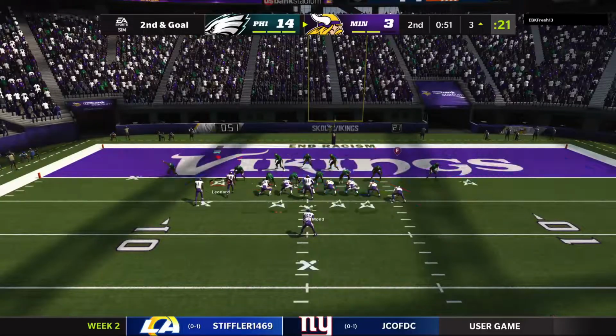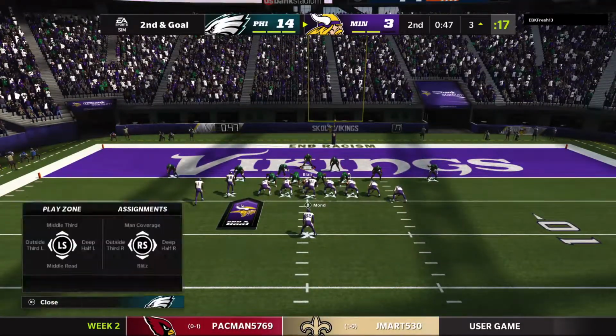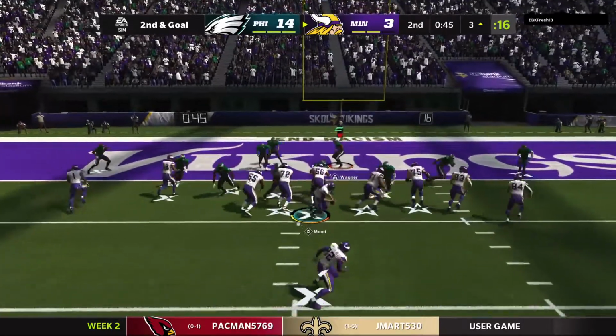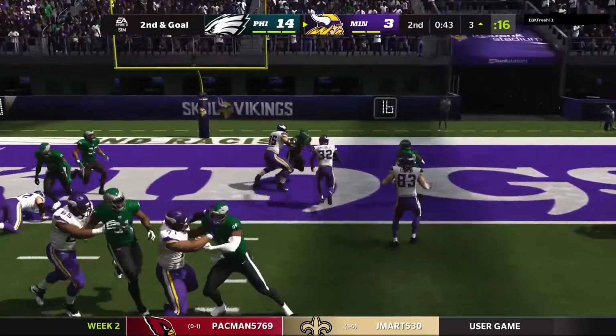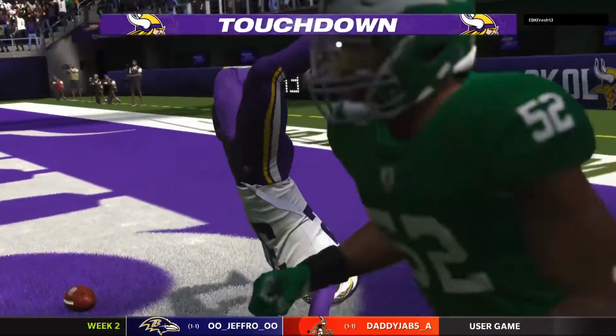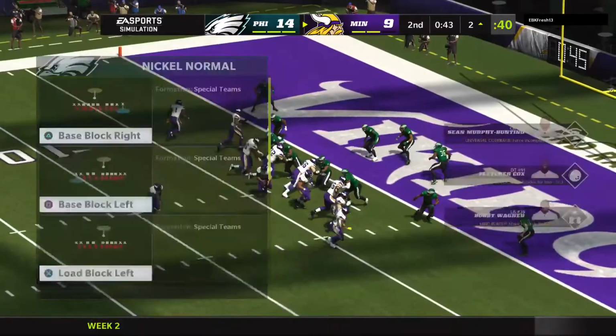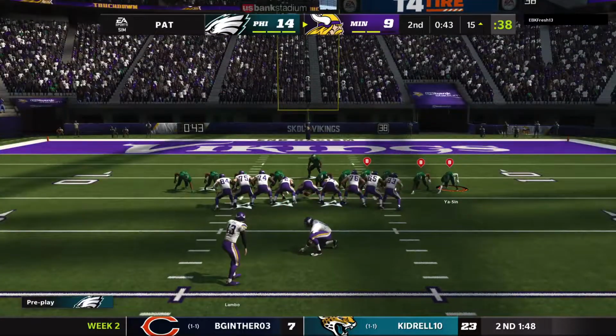So the ball position now at the 3. Here's 2nd and goal. They'll try to run this one in. And he will score. Touchdown, Vikings. A great effort there. His 6th touchdown of the season.